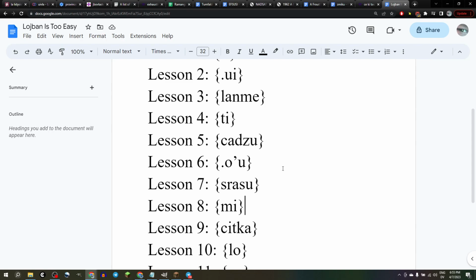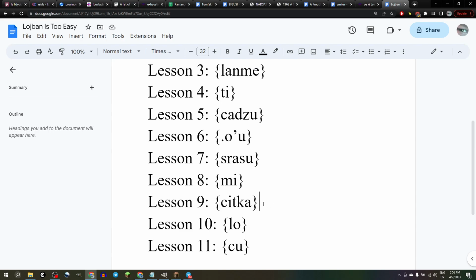Mi is a pronoun that you can totally drop when you don't always have to say I or me like you do in English. In Lojban, if you want to say that you're walking, you can just say shadzu, walk, without having to say mi shadzu. But if you want to say who did the walking, this is how you do it, with mi. And then shitka, to eat, is another verb. And then lo, we learned how to make a noun phrase out of a verb. The verb still stays pretty verby, even as it's in the noun phrase.